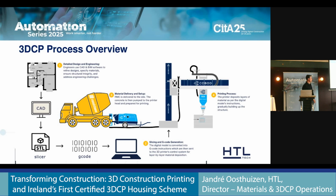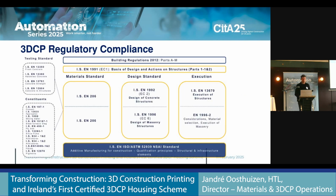And then in terms of our regulatory compliance, essentially there are 2 ways of currently designing to existing norms for 3D printing. It's either according to Eurocode 2, which is your standard reinforced concrete design, or according to Eurocode 6, which is your masonry design. The easiest way for us to get to market was to follow Eurocode 6 design, as that's the most common building method within Ireland. And what that does is it allows us to place all of the structural load on our actual 3D printed walls without the use of any reinforcing. So that's the way we design currently.